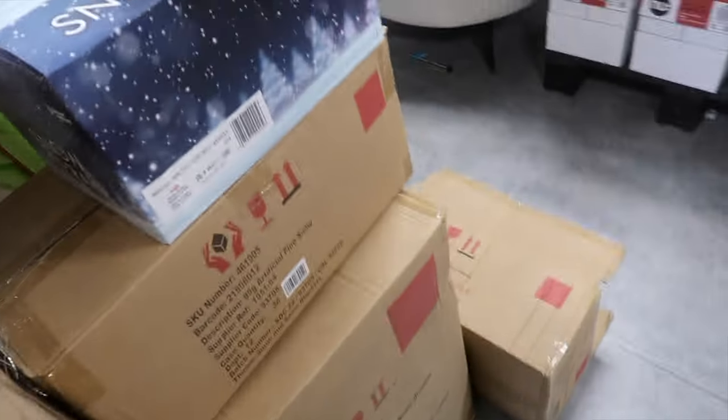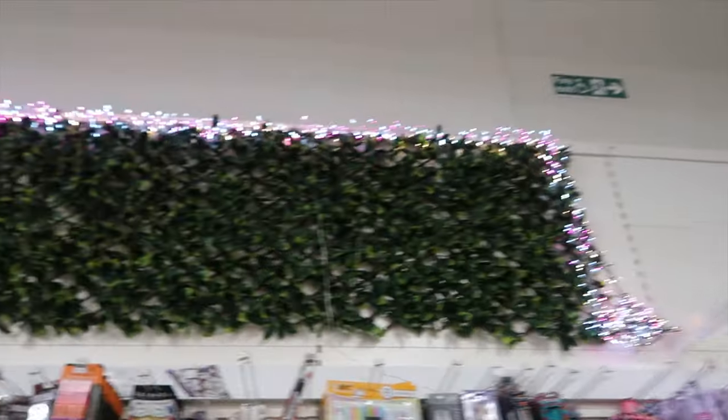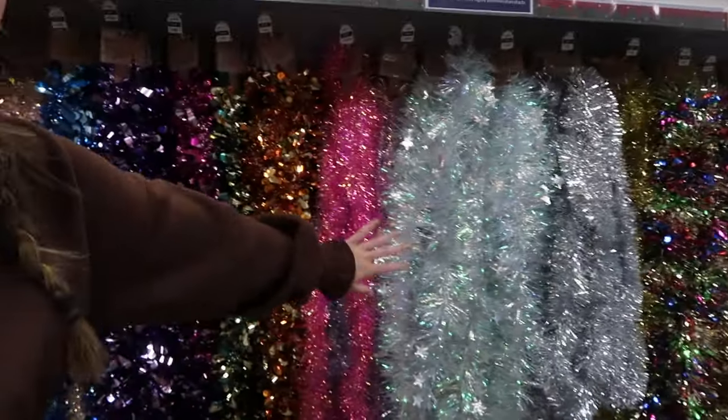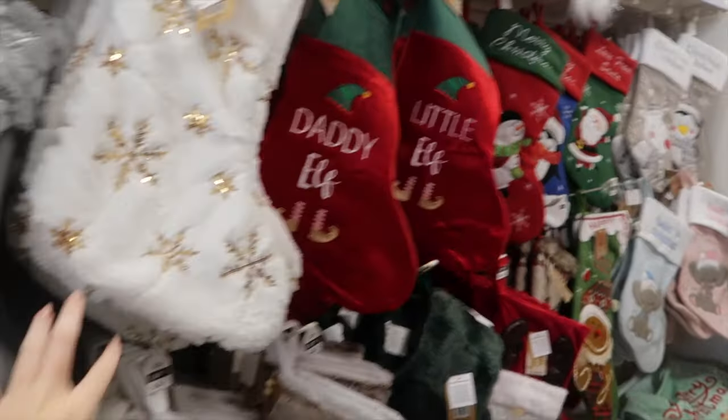Where's the lights you're on about? This is just normal stuff, but look at the lights at the top. Very pretty. I think that's pretty much it. This tinsel wall is incredible. I think we're gonna go pick our stockings. This one, that one is kind of my vibe.